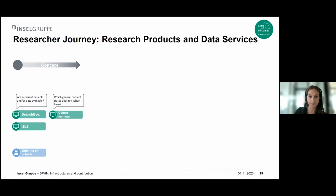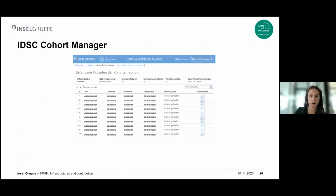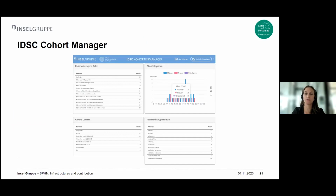Additionally, we developed a cohort manager. The IDSC cohort manager is for when a researcher already has his own cohort list or patient list, for example from a registry. He can upload this list to the IDSC cohort manager and have it matched with our data system. With that, he can check his cohort and see if we find them. In the next step, he gets a cumulative overview of his cohort. He can see how many of the patients we found, if they had a visit at the clinic, and of course, everything about their general consent status.